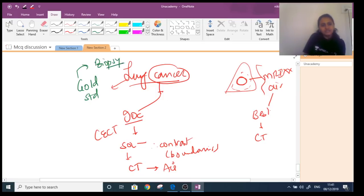So gold standard is something which is invasive, but it is a foolproof technique. It will give you the answer, and the invasive technique which is very definitive is biopsy. Which biopsy will be preferred? Ultrasound guided, CT guided or MR guided? Or an open biopsy? Which biopsy? What will be preferred?